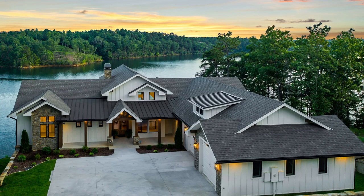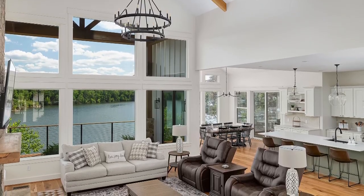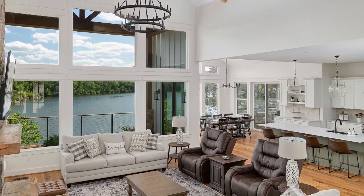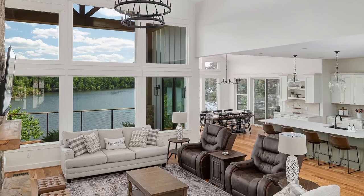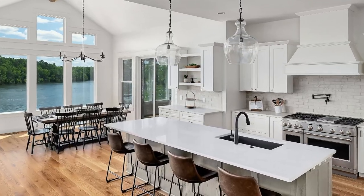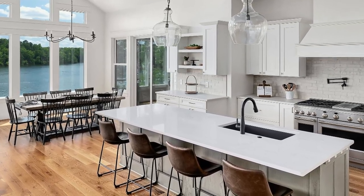This lakeside home features expansive views from almost every room. The 22-foot ceilings in the living area allow for loads of natural light through the Windsor windows, showing off the natural stacked stone fireplace, cedar box beams and white oak flooring. The living area flows into the kitchen and dining area, which have their own spectacular water views.